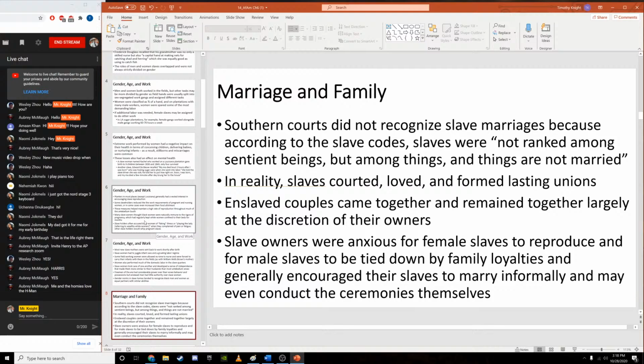In reality, though, regardless of what the law said, you can write a law, but that doesn't necessarily mean that it's going to be followed exactly. Because in reality, slaves were people. And that meant that they courted with one another, dated, I guess, for lack of a better word, as we might call it in modern times. They fell in love, and they formed lasting unions with one another, and enslaved couples came together and remained together largely at the discretion of their owners. So this wasn't even behind the back of the slave owners.